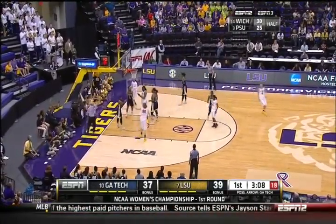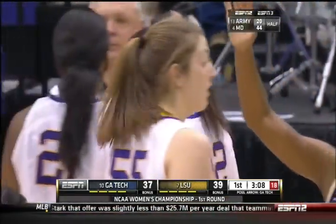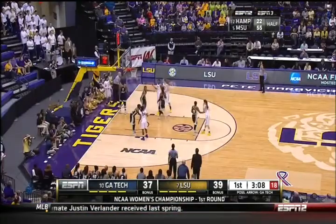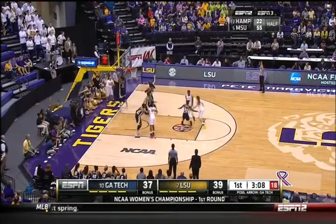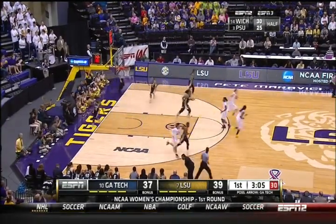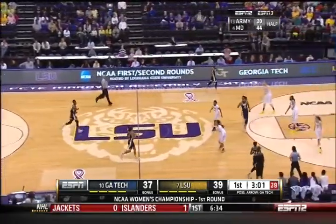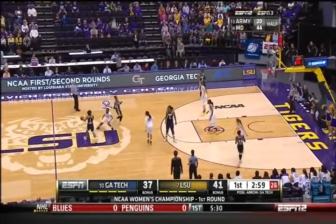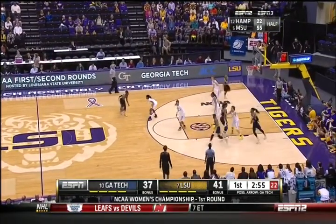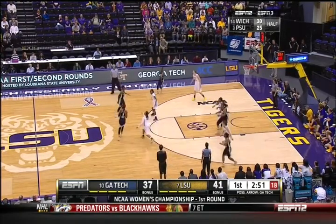Ballard, hounded by May. Man, such outstanding defense on the perimeter for Georgia Tech. And that's what she's in there for, her defense, her ability to assist. Plaisance has been quiet in this first half for LSU. Just 4 points now for the senior leader, number 55. And you know, when you're the leading scorer for your team, you've got to find ways to score in the first half of a ball game.